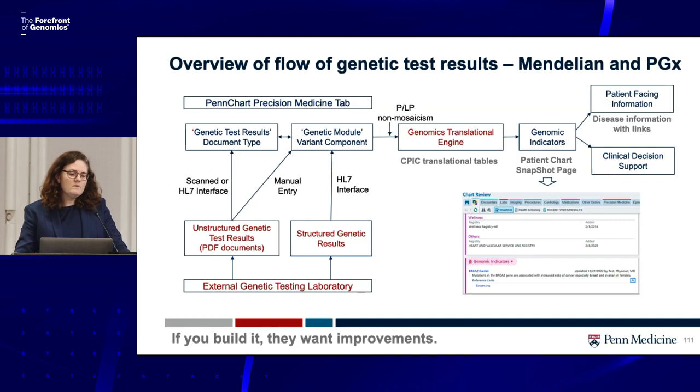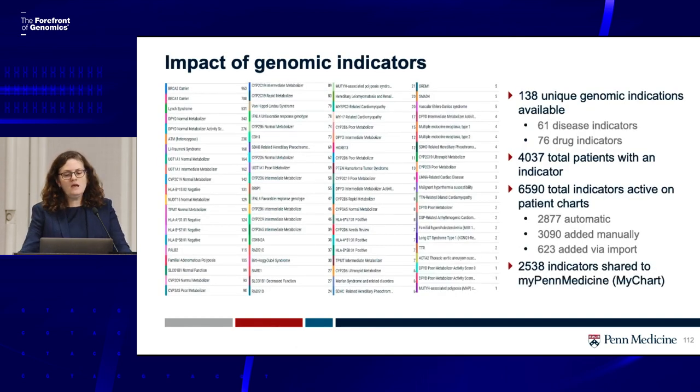So the impact of these indicators: we have, again, focused much more on Mendelian disease genomic indicators. So a nice parallel but slightly different than the Mayo Clinic, where we have 138 unique genomic indicators. Many of ours are pharmacogenetic, but they're less used than our Mendelian ones, and over 4,000 patients with an indicator, and most of the indicators also shared to the Penn chart. And as you can see, actually for us, the highest number of genomic indicators are for patients with BRCA1, BRCA2, and with Lynch syndrome. That is because we've developed clinical decision support for each of those syndromes.